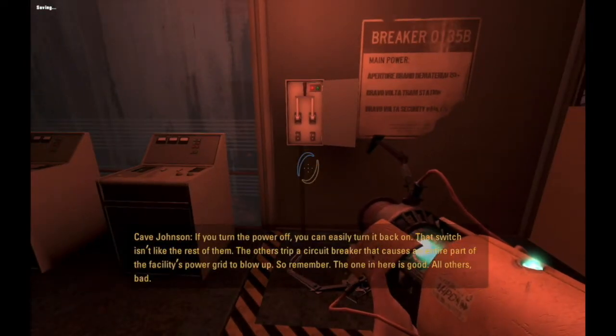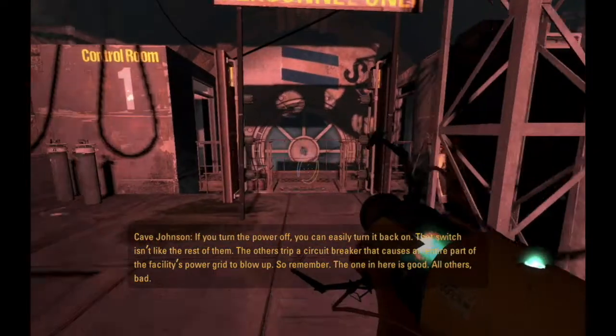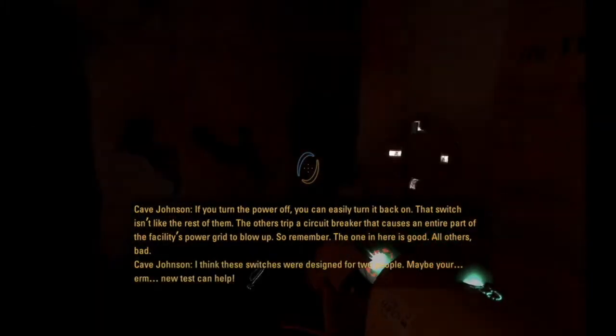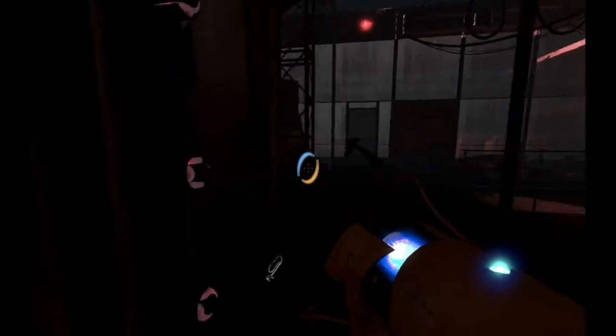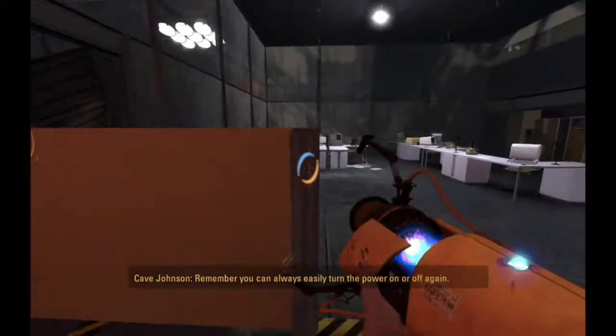If you turn the power off, you can easily turn it back on. That switch isn't like the rest of them. The others trip a circuit breaker that causes an entire part of the facility's power grid to blow up. So, remember, I think these switches were designed for two people. Maybe your new test can help. Remember, you can always turn the power on or off again.